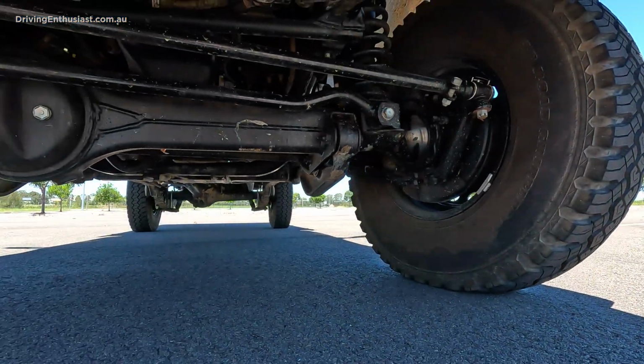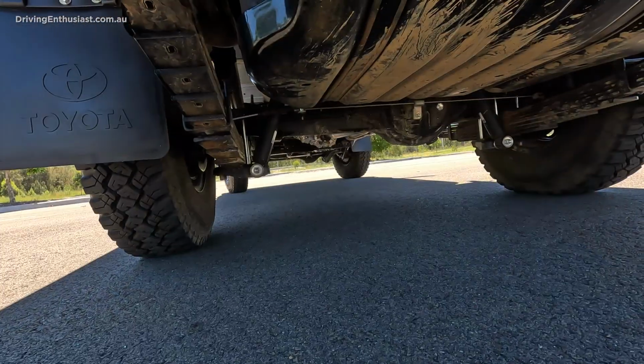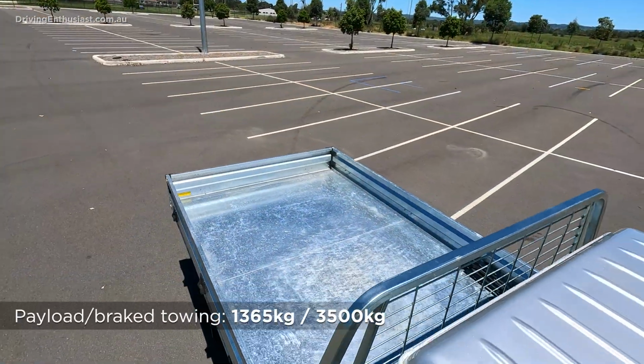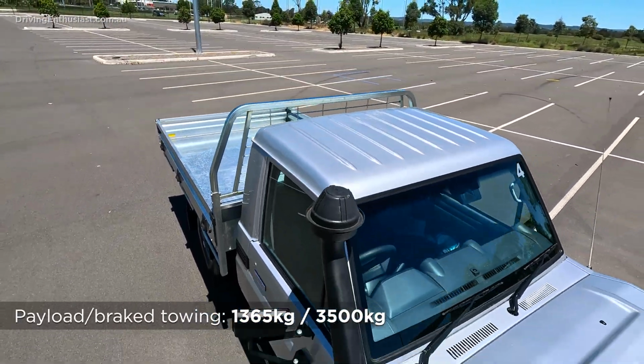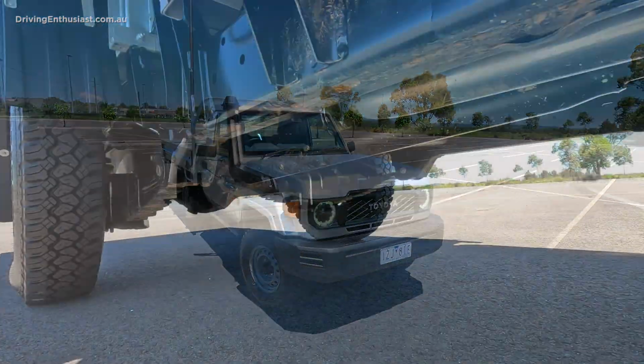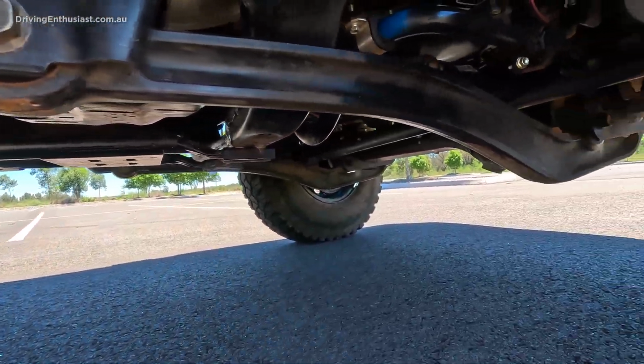Live axle suspension, front and back, leaf springs at the back. It can tow 3.5 tons and it can carry about a ton in the back pretty much. It can go off-road probably better than any other standard production car. Excellent approach angle, excellent departure angle, and heaps of ground clearance.